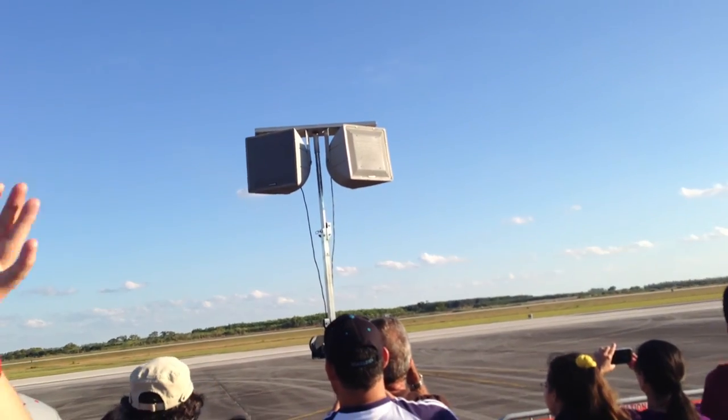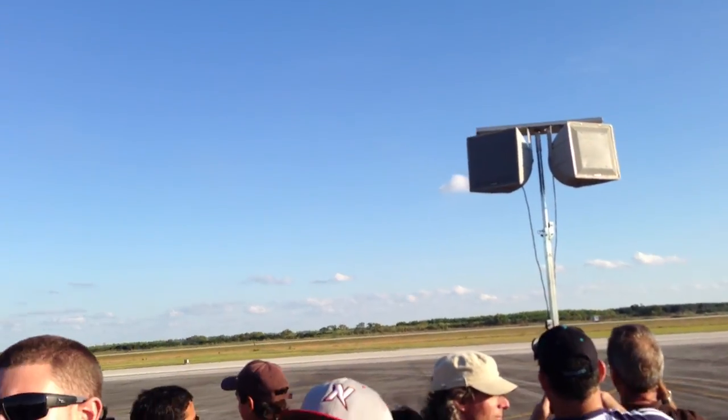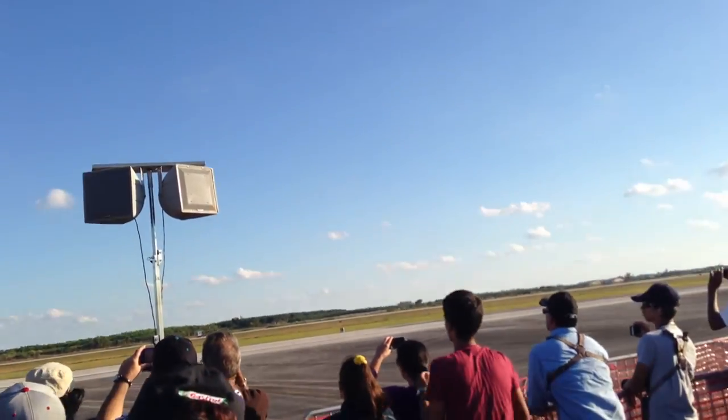Approaching from directly in front, your 2012 Thunderbirds and the inspirational Delta Burst.